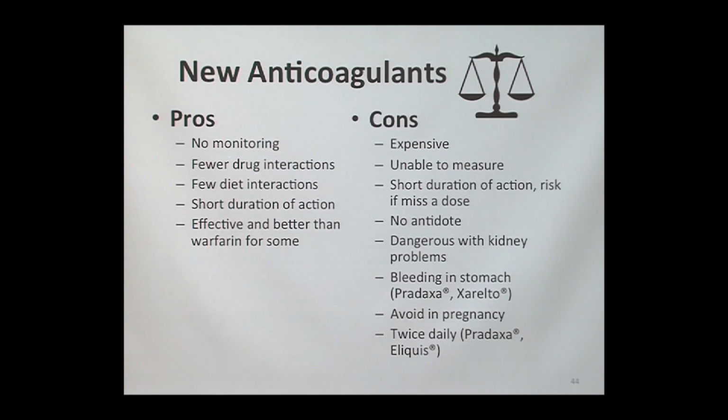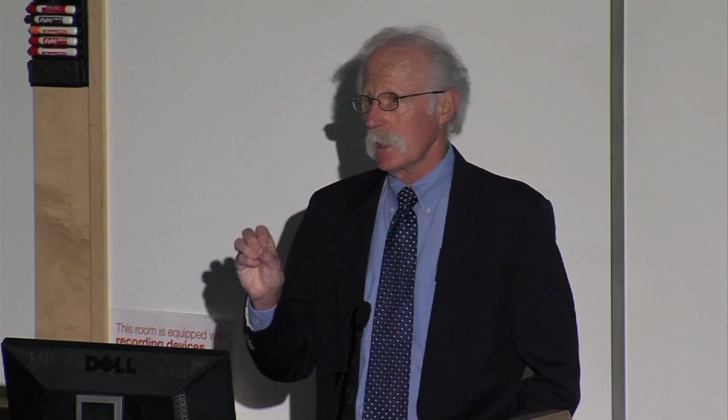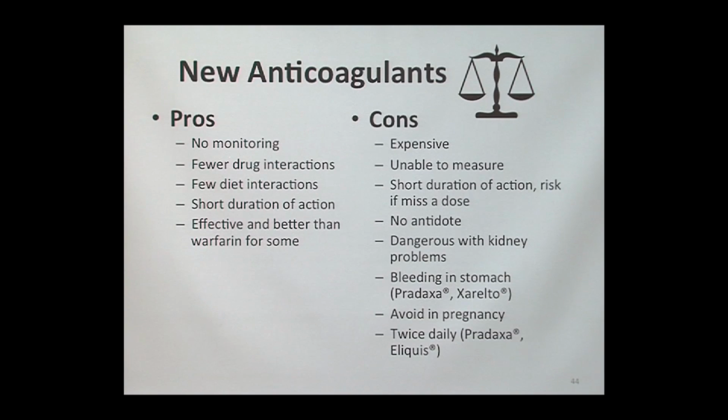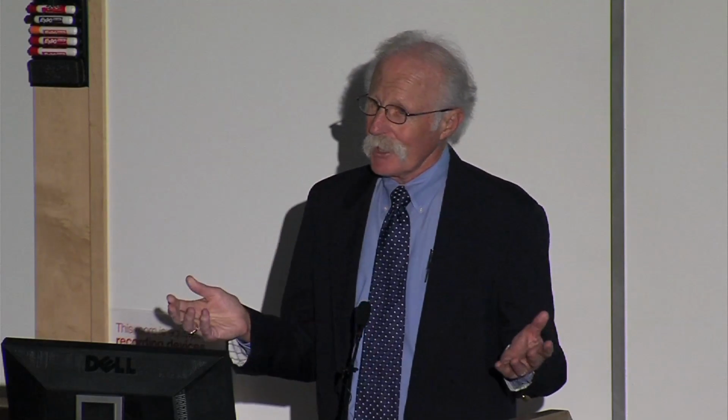Not literally, but it's not necessary to measure it with a blood test to establish the intensity of its effect. On the other hand, you can't. So if you suspect that the dosage is incorrect, you really cannot confirm that with a blood test. There are fewer drug interactions, fewer dietary interactions with these medicines. Those are both nice because we still need to look at other medicines a patient's taking, but there are fewer drugs which actually interfere. It's not necessary to worry about your diet. On the other hand, as I said earlier, I don't think you need to worry about it very much when you're on warfarin, but you can really ignore it.